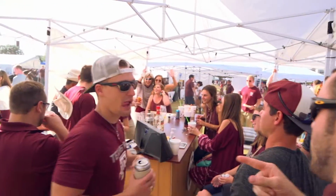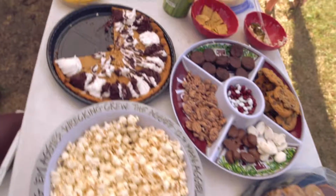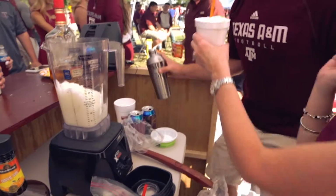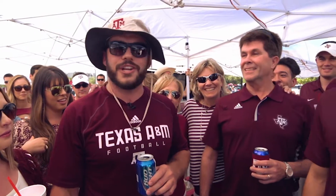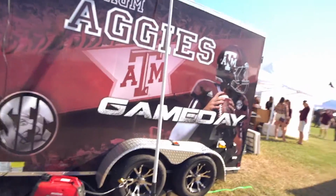We got a family tailgate here. It's been around for about 5 years. As you can see, we got a 70-inch TV in the back, got all the food you can eat, got blenders with margaritas flowing all day. Can you really beat that? It's the best tailgate here in Aggieland. We've been doing it for 5 years, and we'll be doing it another 20 years, 30 years, 40 years, 50 years, however long as it takes, but I can guarantee no one's gonna beat this tailgate.